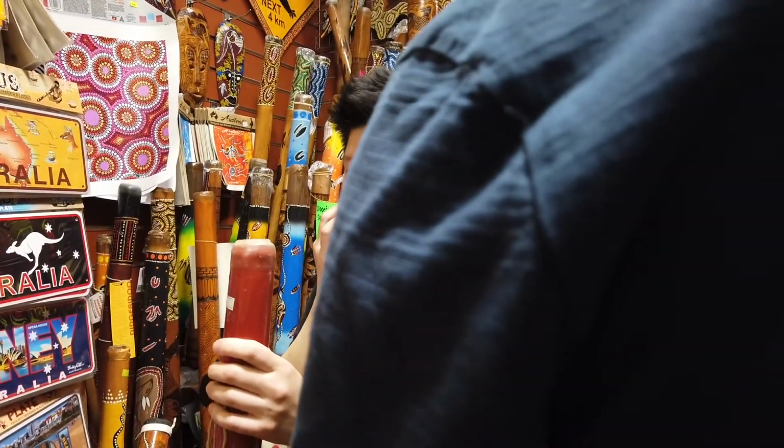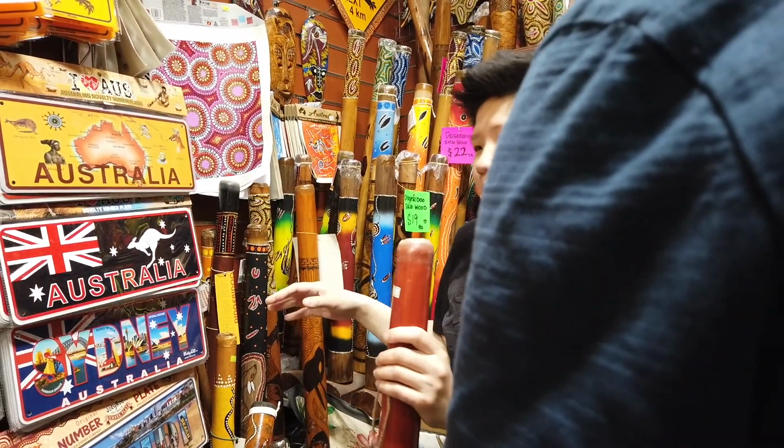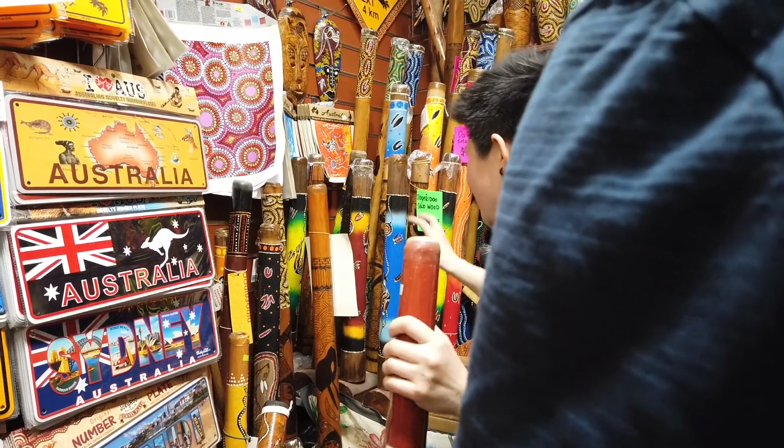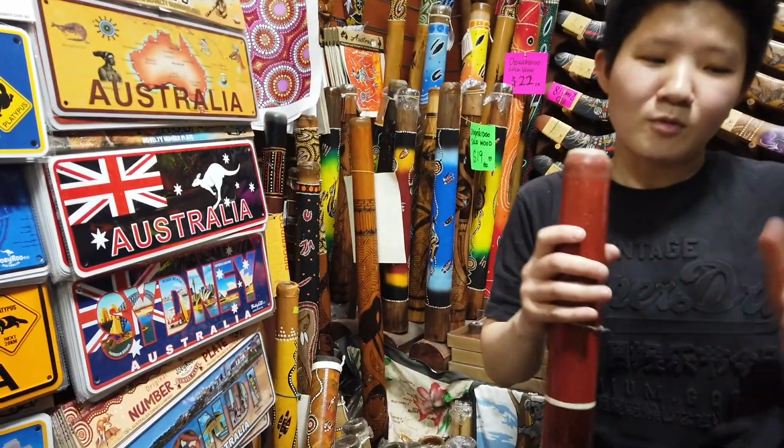How much is this one? This one we have is the import one. If you cannot bring it back, you must bring it to the US, can you bring it? You must wait together with the luggage. What about the small one? A small one, no problem.